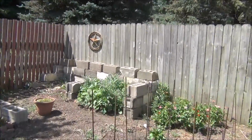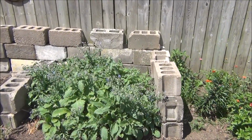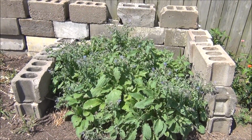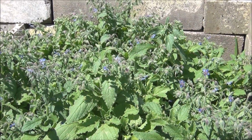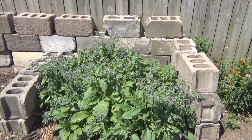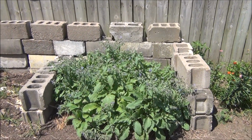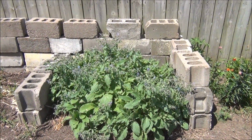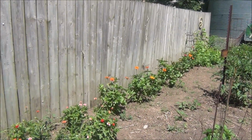And if you've seen some of my videos when we transplanted the borage, this is a really cool plant. Isn't it beautiful? Look at it. I think it's gorgeous. And the bees like it. So it's very beneficial. I have it in, this was my compost here. So I put them in one of the sections and just look at them. Gorgeous, gorgeous. Love. And my zinnias are alongside my wall as always.